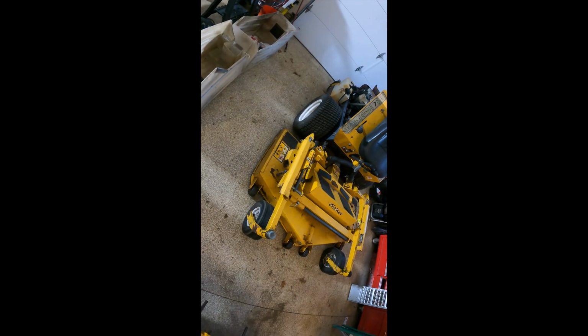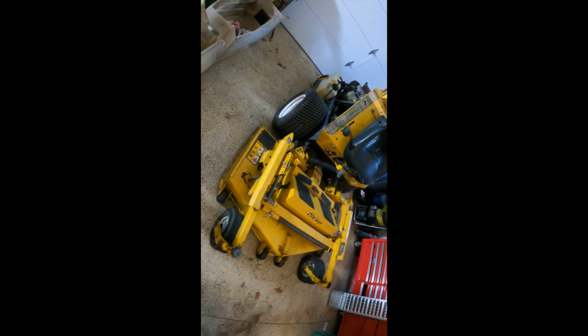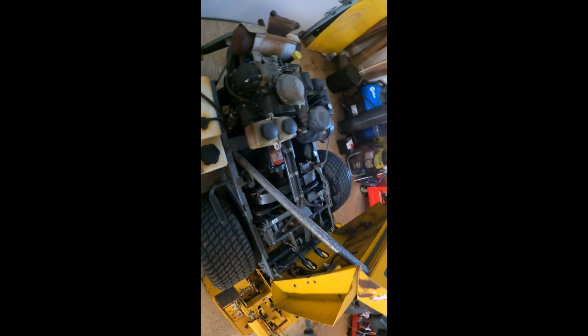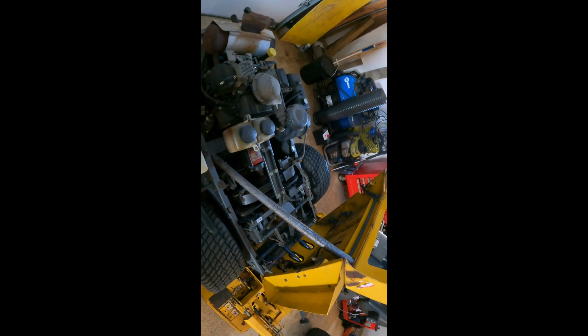If I was going to keep this mower, I'd take the deck off it, totally rebuild it, sandblast it, paint the carrier frame, paint the body, paint the wheels, put all new belts on it. I mean, this would be another mini overhaul. Not a huge overhaul, but a mini overhaul.